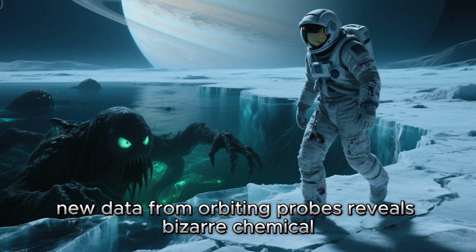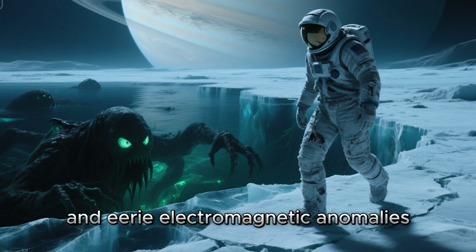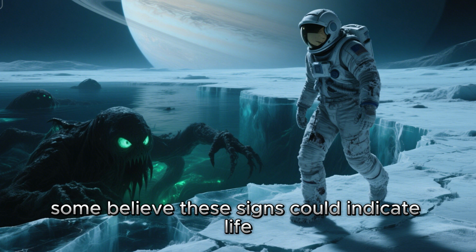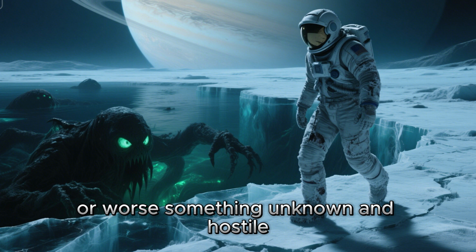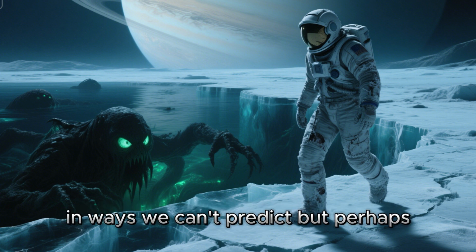New data from orbiting probes reveals bizarre chemical signatures, unexplained heat spots, and eerie electromagnetic anomalies that defy easy explanation. Scientists are puzzled, divided between hope and fear. Some believe these signs could indicate life. Others warn they could be signals of hostile environments or worse, something unknown and hostile that could react to human presence in ways we can't predict.